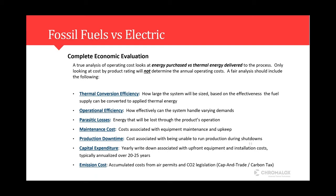And we at Chromalox can help you out with evaluating everything. We've come up with calculators and such. We could sit down with the proper folks at these facilities and run through the whole scenario and not just look at the cost of the equipment. Run things over a 5, 10, 20 year span of operation costs and taxes and so on and so forth.